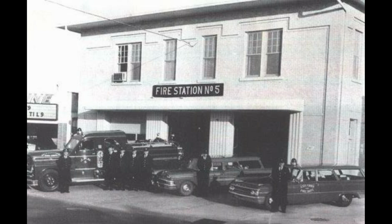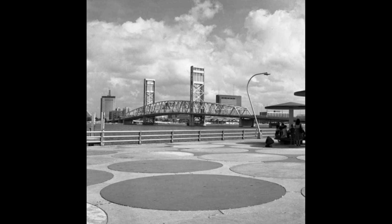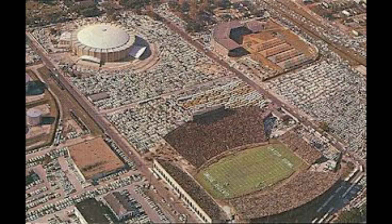Now in this next picture, we see that Friendship Park has been built. We see the Main Street Bridge in the distance. We see the American Heritage Life Building. We see the City Hall of the time. We see the Duval County Courthouse of the time. And so there's really an effort to make the riverfront walkable, able to enjoy.